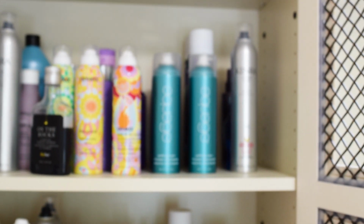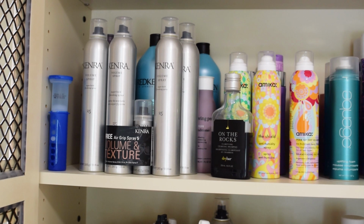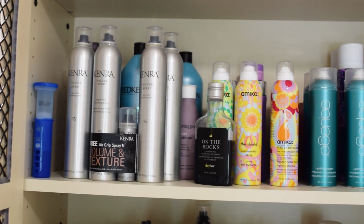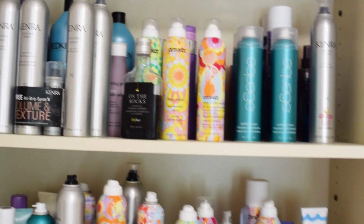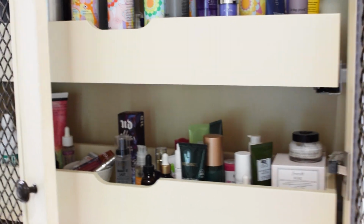Next level is more backstock than anything. So it's extra hairspray, extra root lifter, and then some shampoo and conditioner back there, also just backstock. And then the toilet cleaner. Hey, I told you guys it would be real life, and this certainly is. So that is this middle column storage area in the bathroom.